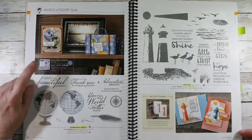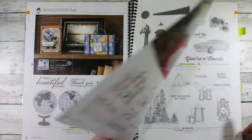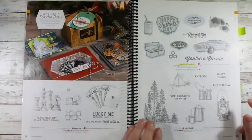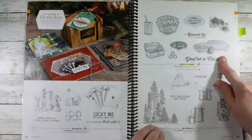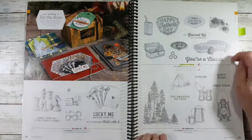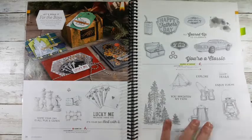Bundles are where you save 10%. You buy the stamp set and dies separately, you pay 10% more. High Tide is retiring. Game On is retiring. Geared Up Garage is retiring, as well as the dies that cut out everything in that. This was a great stamp set for men. I loved using this for masculine cards.